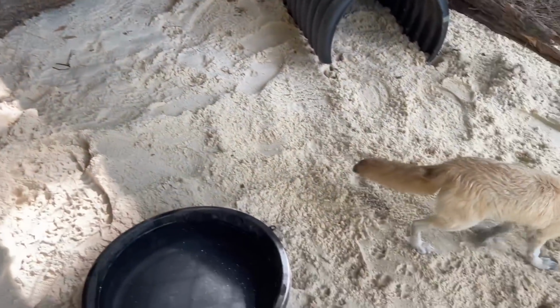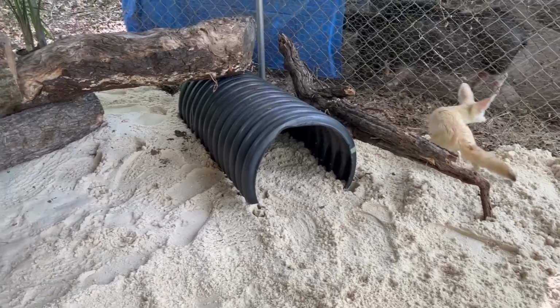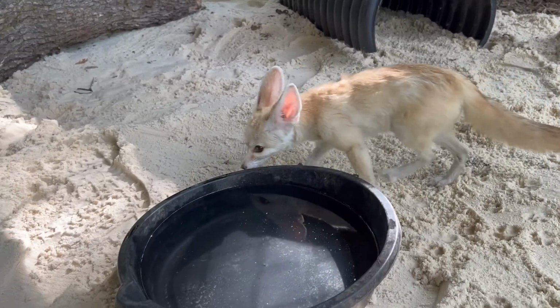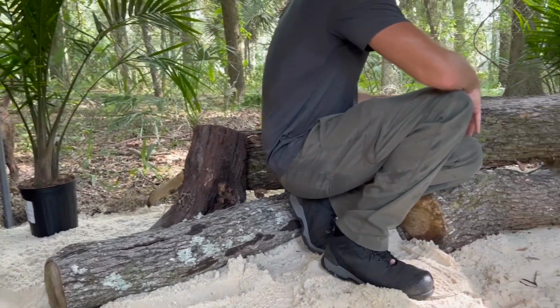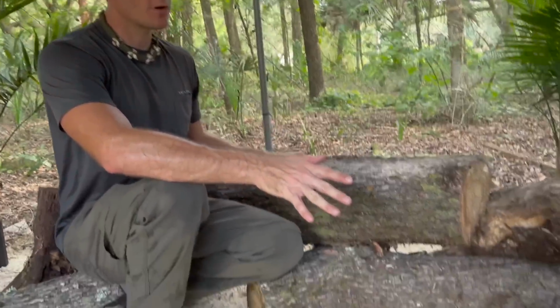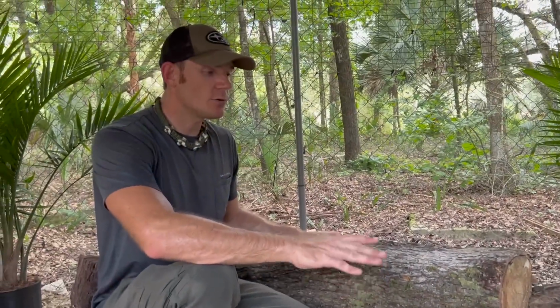All right, Jet. This is your new place. What do you think, bud? Gonna go explore. Oh, those little paw prints in the sand are super cute. So this is Jet's first time in this enclosure, and then we're going to introduce the female as well. So that way they are meeting each other in a neutral setting that is new to the both of them. That way he's not going to be territorial over his area or anything like that.